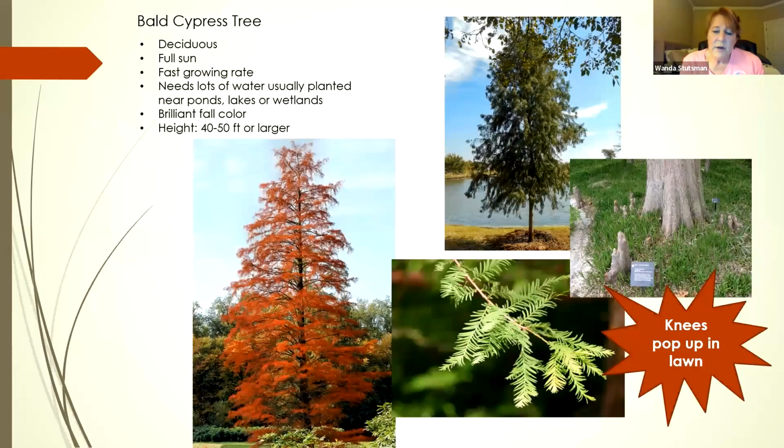Bald cypress tree. I see these quite a few. I've seen these in landscapes. When they're near water, they like to send knees up in the ground, as you can see in the far right, because the water chokes out the roots, and the roots are looking for air. It's just a unique trait to this type of tree.